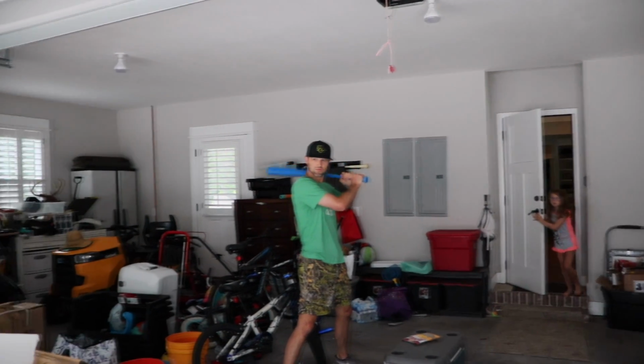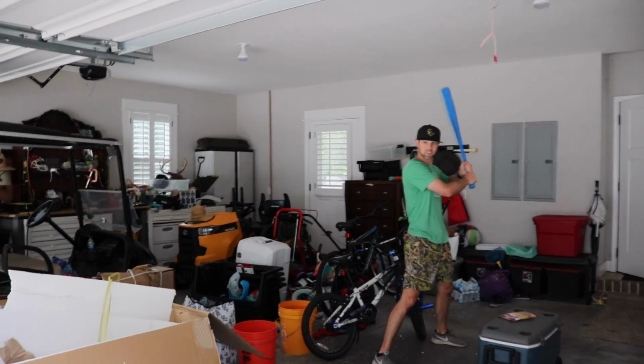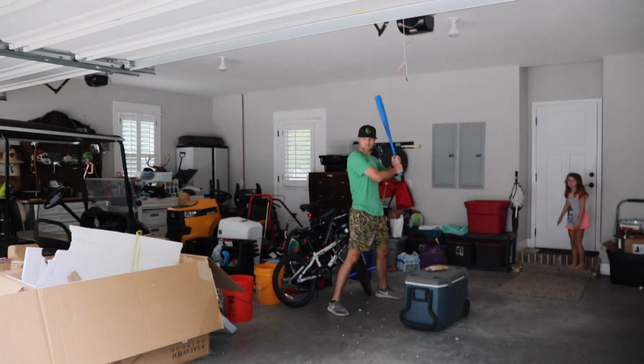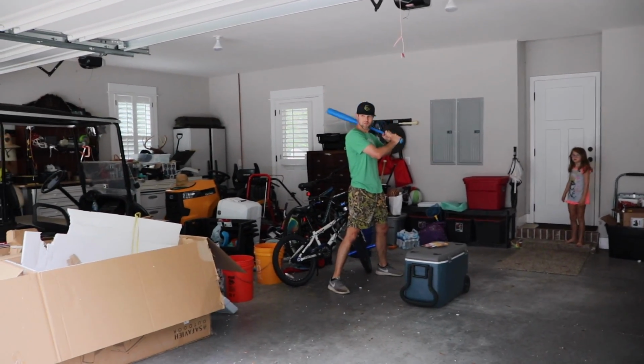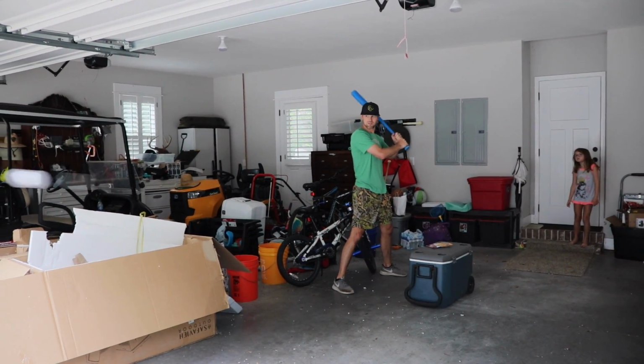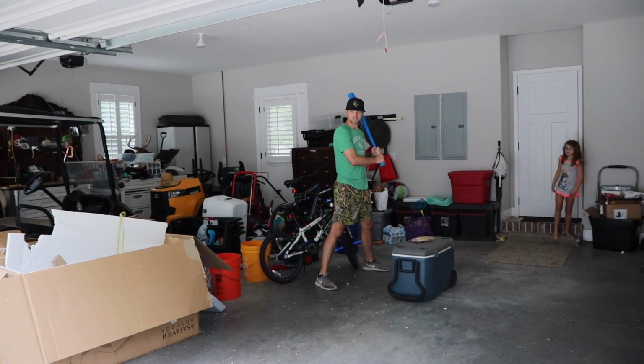Okay. All right, we're about to clean this garage out. Don't do it, Chance, you're gonna dent your truck. You're gonna hit the glass window. Think fast. Oh, hit your batter.